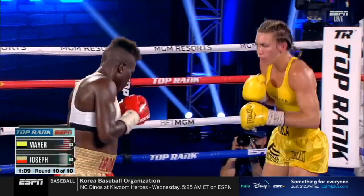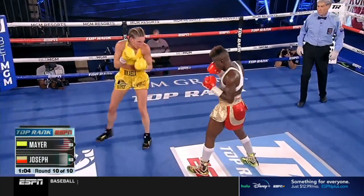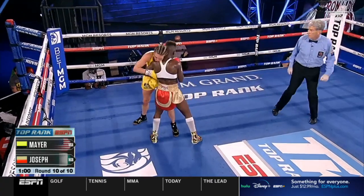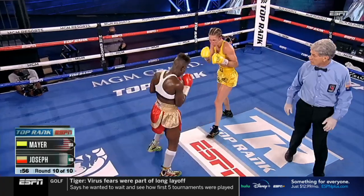Sweeping left hand from Joseph. Trying to place that right hand against Mayer. You got to come forward, Helen. Give me a double jab. Mayer keeping distance, Joseph has landed a few shots this round, using that jab and then tying up. Let's go, Helen.